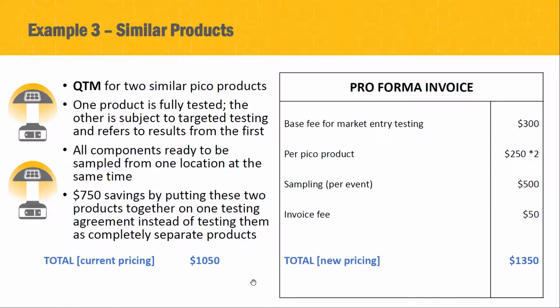The third example is for market entry testing for similar products. In a scenario like this, a company might submit, for example, 2 identical products for quality verification testing. And according to our policy for testing similar products, we allow companies to fully test one product and then conduct targeted testing on the other, referencing results from the product that was fully tested.